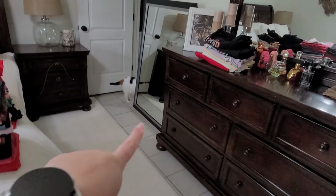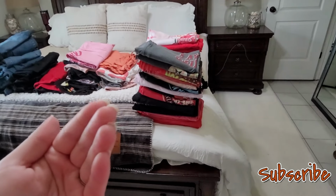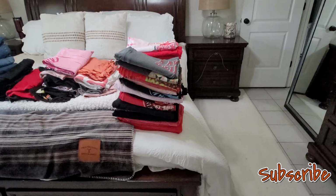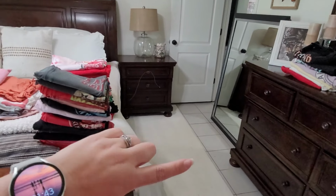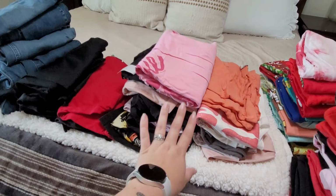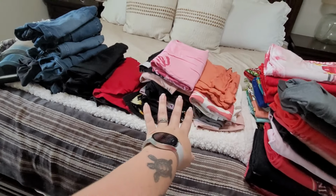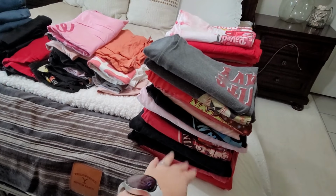Okay, so I did bring the mirror in. It proved to be kind of pointless though, because I know what t-shirts look like on me. But if I had some other clothes that I wanted to hang or hold up to myself in front of the mirror, I could have done that. But anyway, as you see, I feel like I did really good. So I got rid of those. These are just regular t-shirts, some nostalgic, some not.